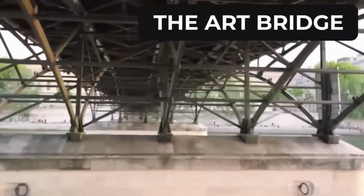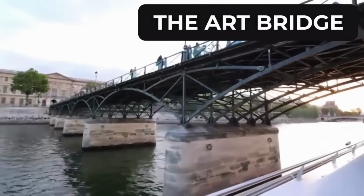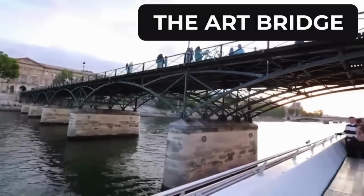The Pont des Arts in Paris became filled with love locks. It seemed romantic until the weight became a real problem. In 2015, they removed the locks because they were threatening the structure. Love, yes, but without breaking the bridge.